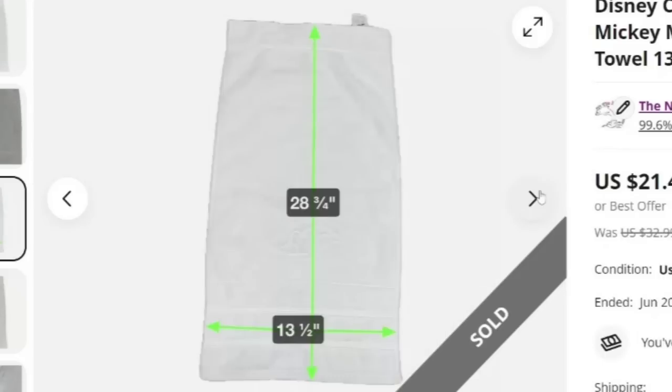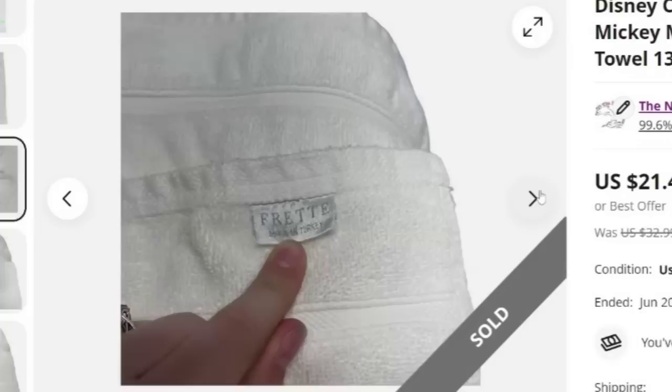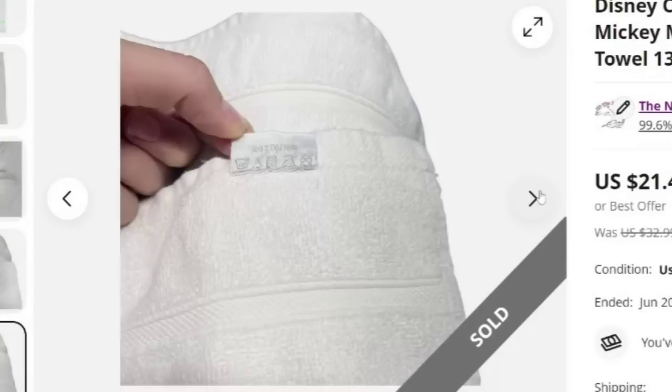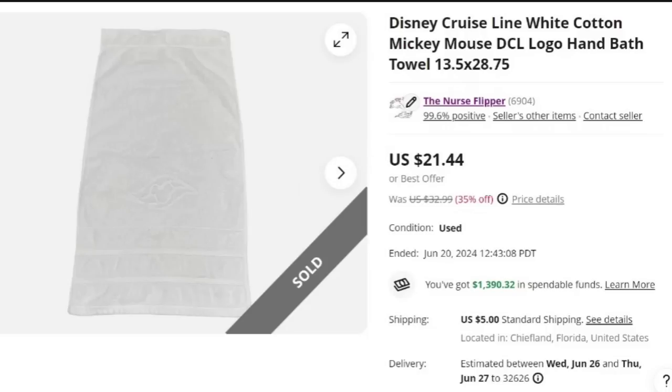A towel. How easy to photograph and ship is this thing, right? There you can see that Disney Cruise Line tag, made in Turkey, 100% cotton. Amazing, amazing sale. I love selling stuff like this because it is so, so easy.